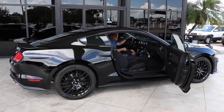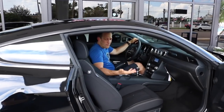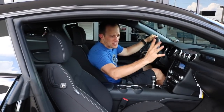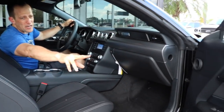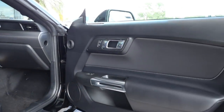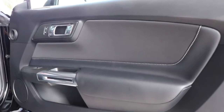All right, guys, I'm sitting inside the 2019 Mustang GT. I really feel like Ford upped the ante when it came to the quality of the materials. Look at the door panel. I'm going to have Tom start off on the door panel there. You got the nice material, the leather on the armrest. It's very soft, nice quality leather.